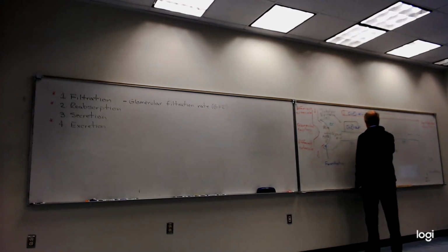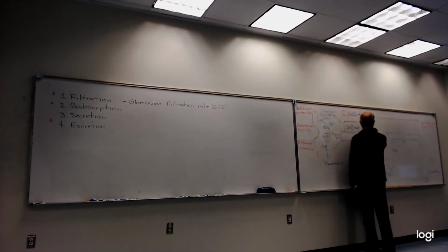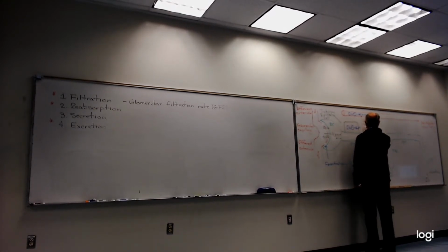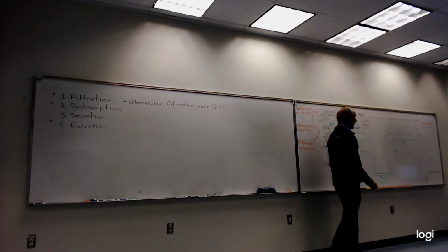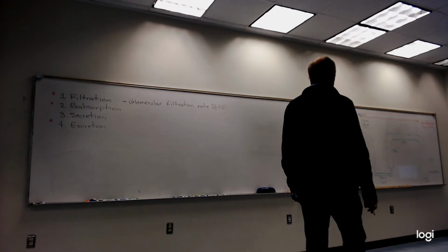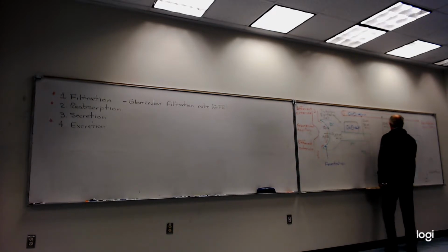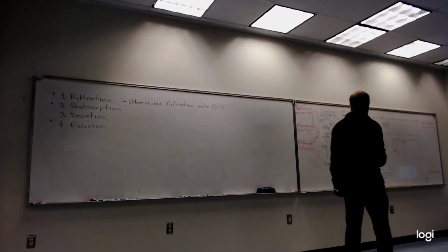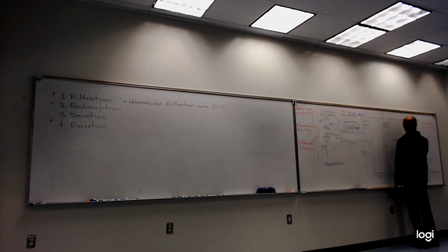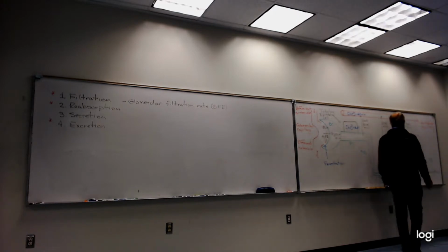So as it turns out, the proximal tubule is reabsorbing about 80 milliliters per minute. So the majority of the reabsorption is occurring at the level of the proximal tubule. We got about 10 milliliters per minute that's being reabsorbed in the thick ascending loop of Henle. And there's about 9 milliliters per minute that's being reabsorbed at the level of the distal tubule.